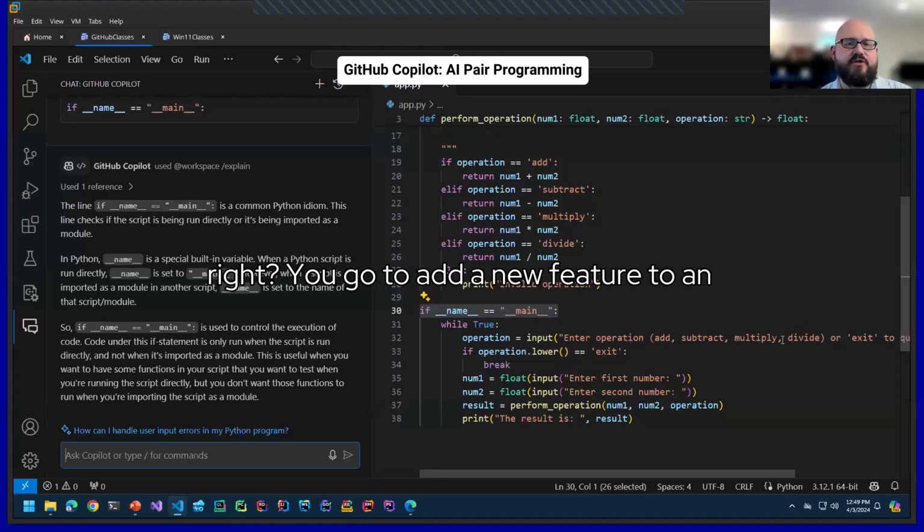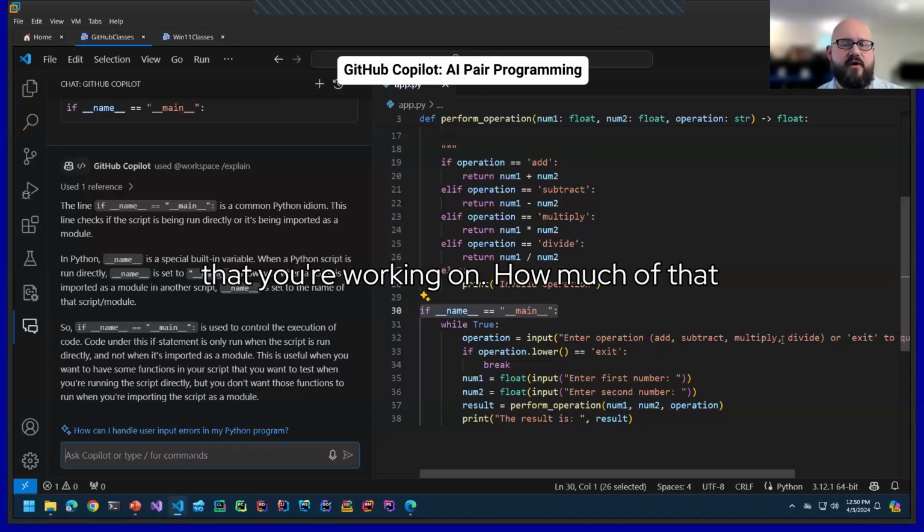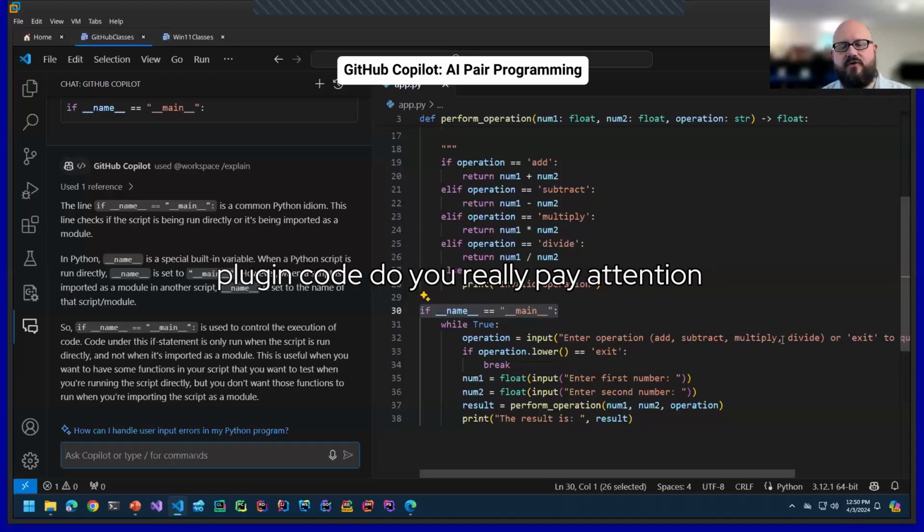You go to add a new feature to an existing piece of software, you copy a bunch of code that somebody else has already created, and then you make modifications to it to incorporate that new plugin or whatever into the software that you're working on. How much of that plugin code do you really pay attention to? Do you really know what it's doing?